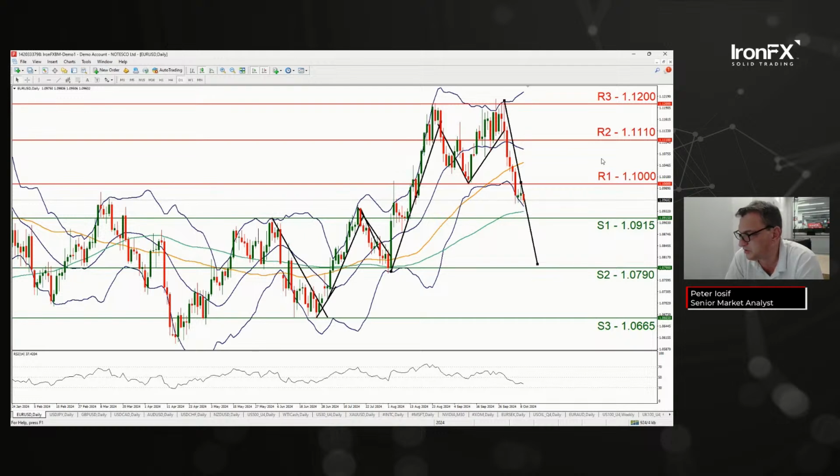For a bullish outlook, the bar is very high, but it's a possibility and should be covered. For a bullish outlook, we would require the pair to breach above the 1.10 resistance line and start aiming for the 1.1110.